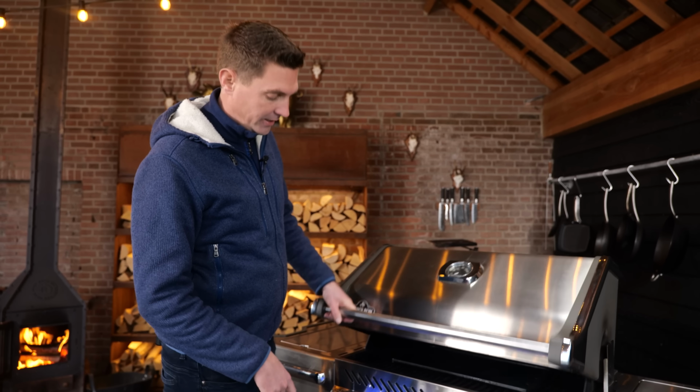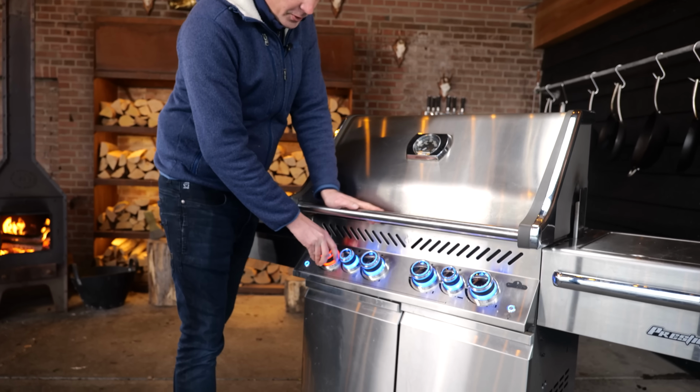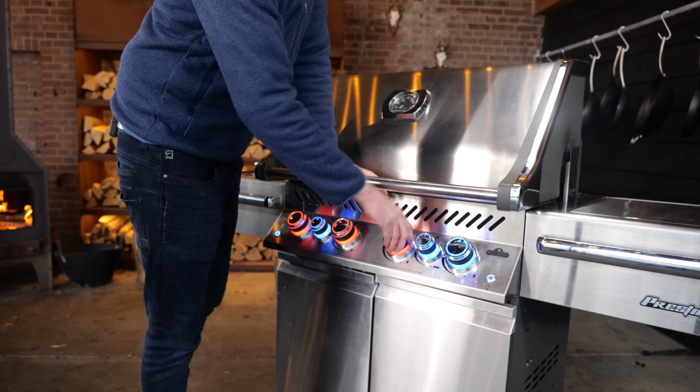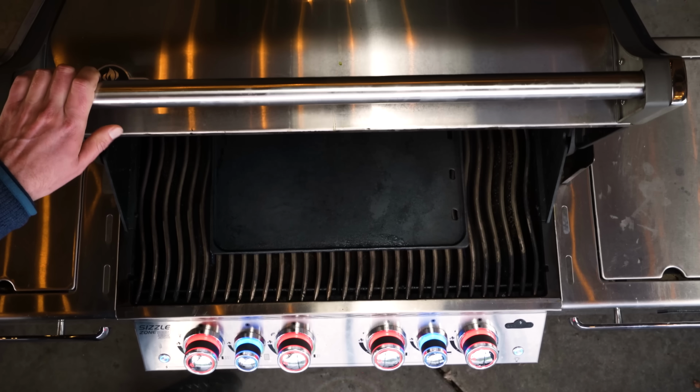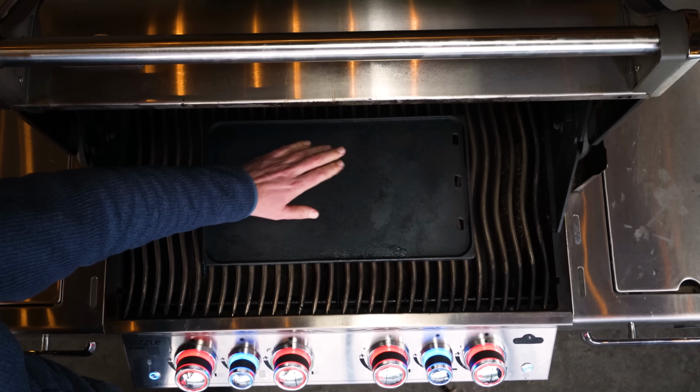So let's close the lid, put on all 4 of the burners. I want this barbecue to be at around 250 degrees Celsius up to 300 degrees Celsius. Not much higher than that, because then we get too much heat on our steaks. We're gonna burn the outside and it's not gonna be cooked on the inside. The grill is now up to temperature, and so is the cast iron griddle.